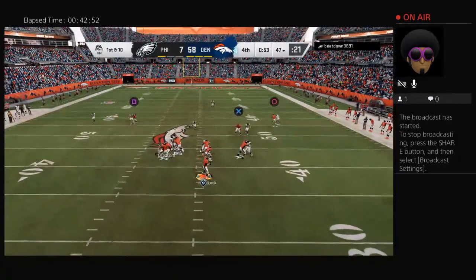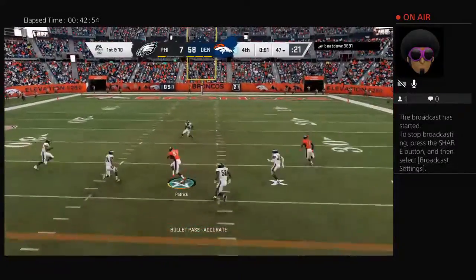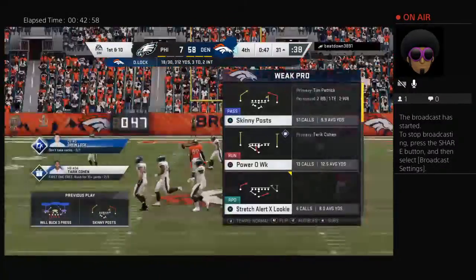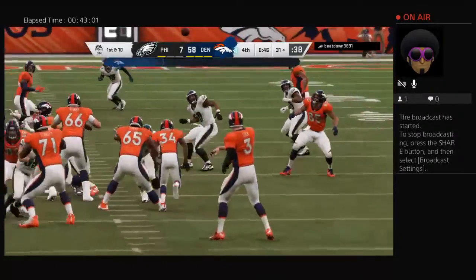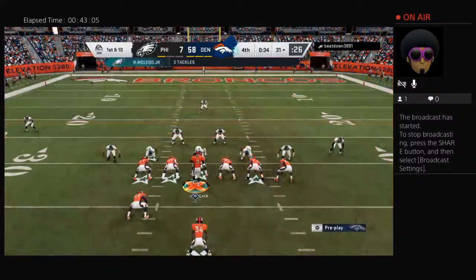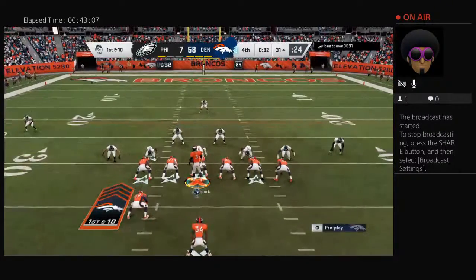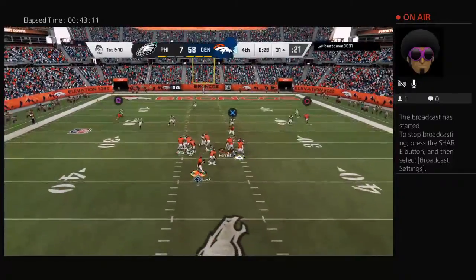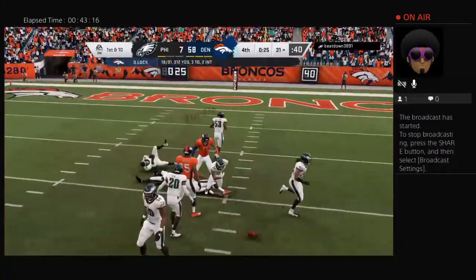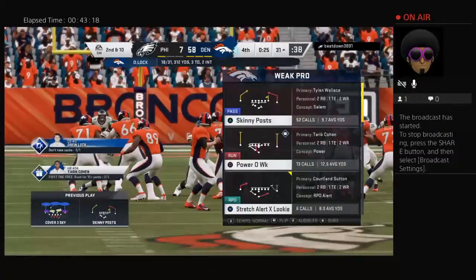Block now on 1st down. Finding the open man, and that's Tim Patrick. And he takes this one down almost all the way to the 30. A well-executed 22-yard gain. Here we go. On 1st down, Locke. And that is incomplete. He couldn't hold on through the contact.